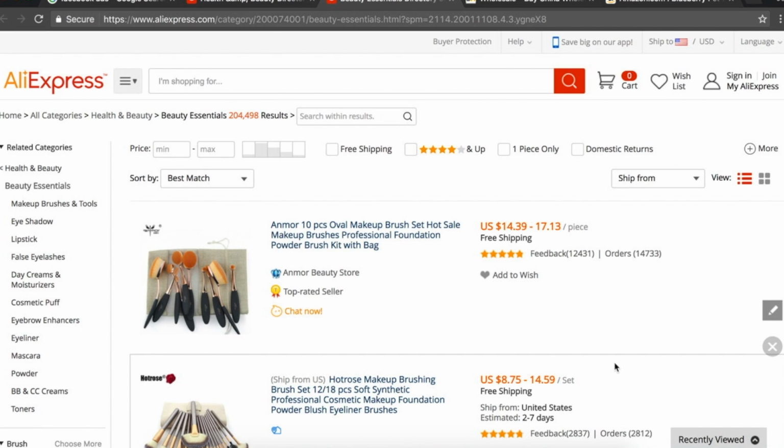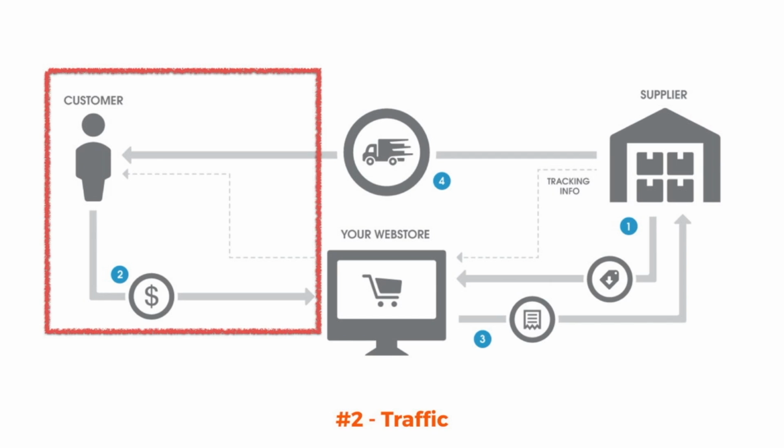But let's go back right now so I can show you step number 2. Step number 2 is all about the traffic. In order to make sales, you need customers. You need people on your website. You need traffic, period. What I want you to realize is that generating traffic is actually very, very easy. There are tons of different ways. You can use Pinterest, Instagram, and Facebook ads as well.